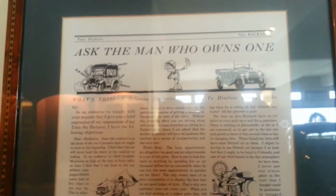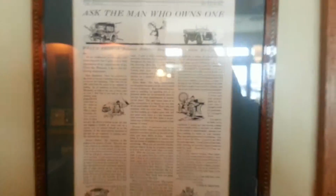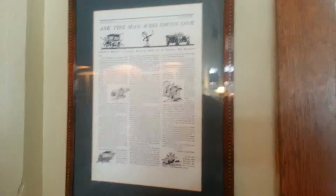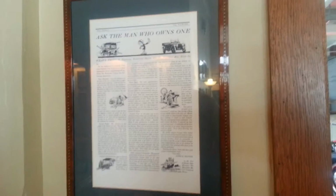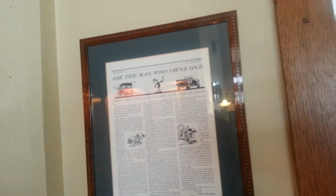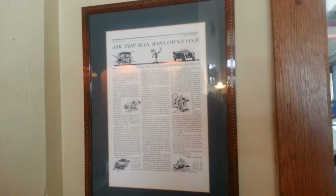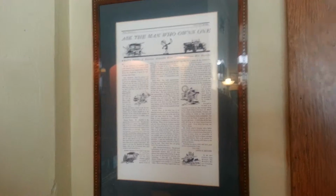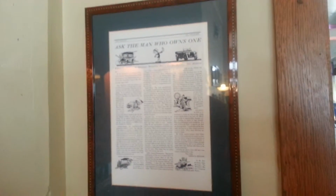Ask the man who owns one. I heard this was a Packard motto. That was their signature advertising slogan. The story is that the Packard brothers had bought a Winton, and they didn't like it. They had a lot of trouble with it. And the people at Winton told them basically, if you don't like it, go build your own.